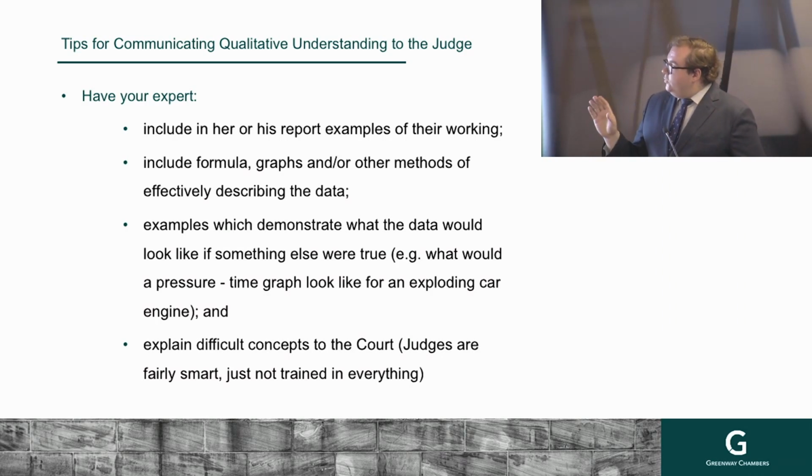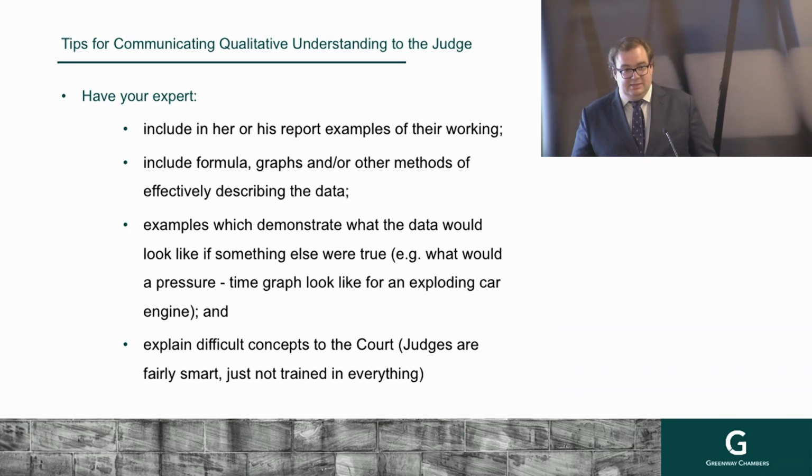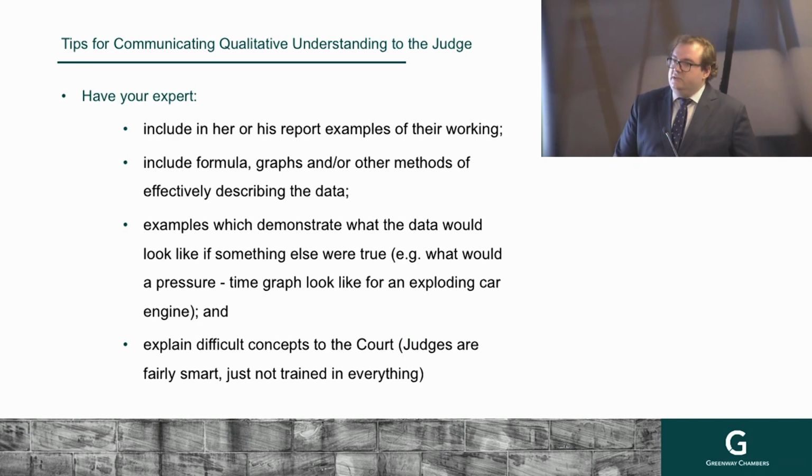The second is include formula, graphs and other methods of effectively describing data. That is, pick a way that you can describe the data and show the data to someone that they can firstly look at and easily read, but secondly, they get an understanding of what it's doing. So if you put in the formula like we did before, and you've taken them through a couple of examples, they can see why it increases quickly. If you put in the graphs and you show them what a graph that underinflates looks like, and what a graph that explodes looks like, very clearly they can look at them and say, well, yes, I understand how the data matches up on that. So it builds into that second layer of their understanding and leads directly into your quantitative expert evidence.